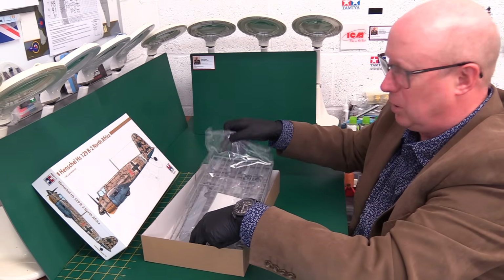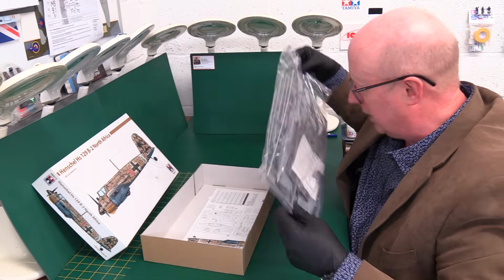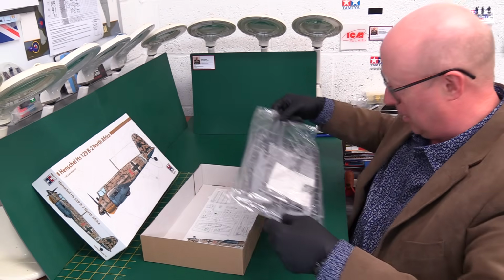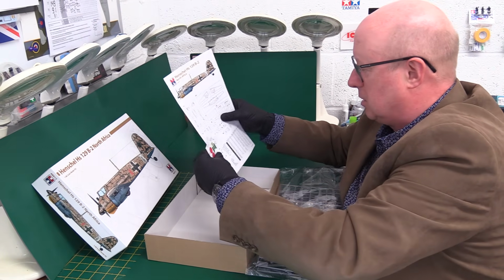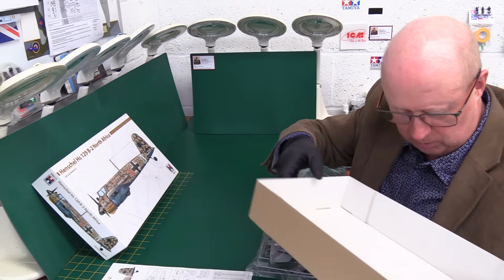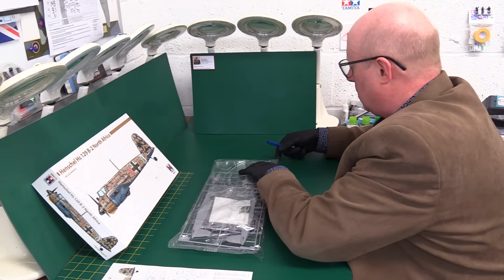So, typical Hasegawa bag, which has this sort of zip up the centre back. It doesn't look that big actually, does it? Not as big as I was expecting anyway. Then looks like there's going to be a mask set. That's good. We like mask sets. So this shouldn't take too long in fairness. Let's have a look at what we've got there.